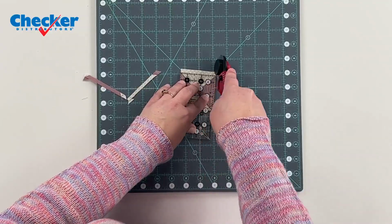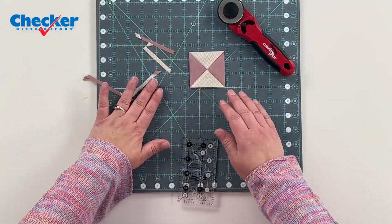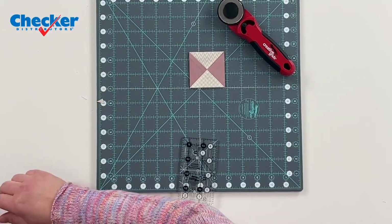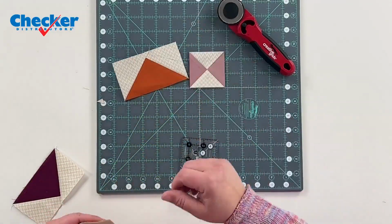But that easy. I'm centered again. I'm going to trim. And look at that. A very clean and equal symmetrical hourglass block. Another favorite, the flying geese.